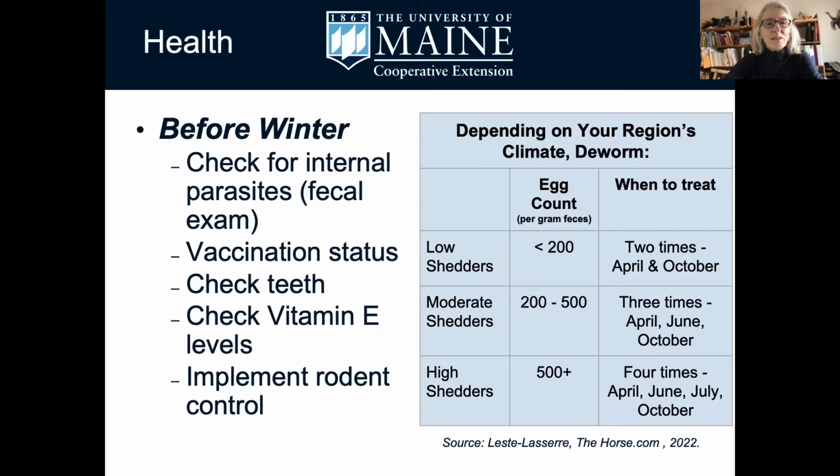And so some horses may have a high infection level, but they are what's called low shedders. And those low shedders, which produce less than 200 eggs per gram in a fecal sample, you might just worm them twice a year, or even some of them just once a year. A horse whose eggs per gram level is between 200 and 500 is called a moderate shedder. Every vet has their own method to deal with these numbers, but this is one suggestion that you might consider. A moderate shedder, maybe deworming 3 times a year.